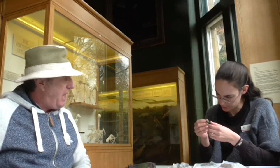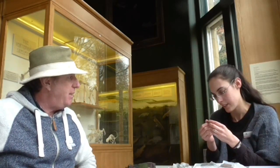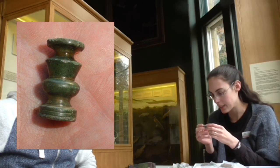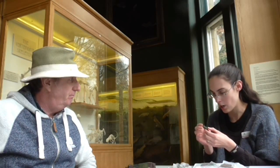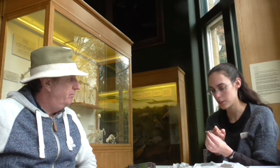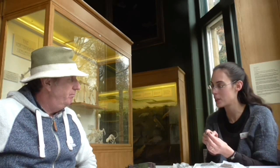Have you cleaned it at all? No, it came out like that. I thought it was a game piece. It's odd, isn't it? What it reminds me of are Roman dumbbell toggles. But normally they're symmetrical. I've not seen one with the two halves being different.